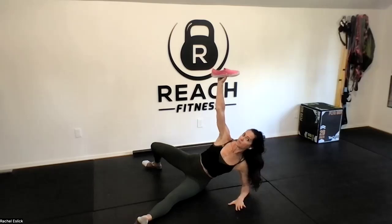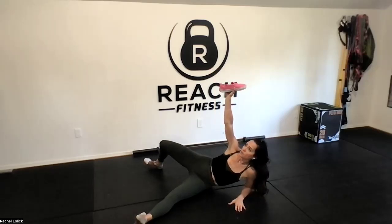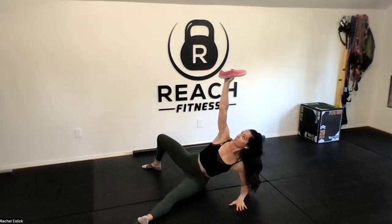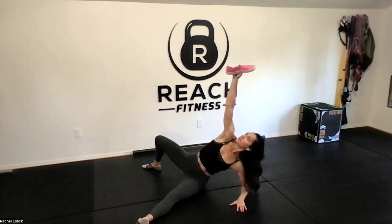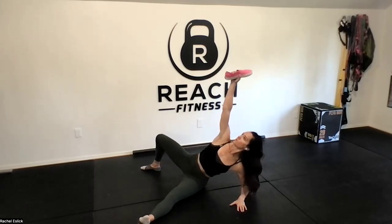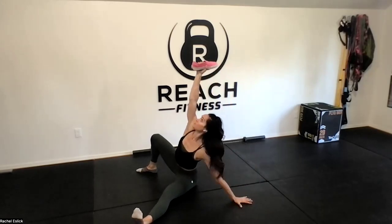In this position, I'm not collapsing into the floor. I'm pushing the floor away with my left elbow. I'm reaching up nice and strong with my right arm, but I still want to be connected into my body. So I'm not stretching up and waving around. Nice and vertical with this right arm. Second step, super easy. Just come up to the palm of your hand. This is called the tall sit position.